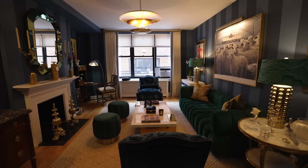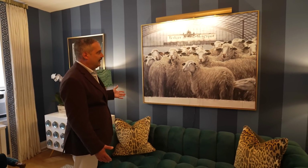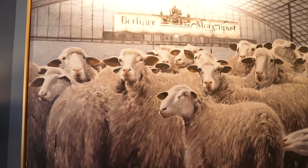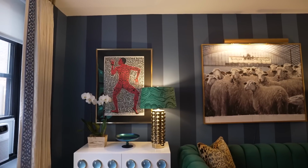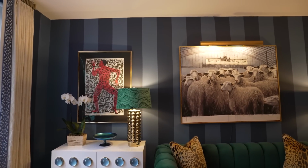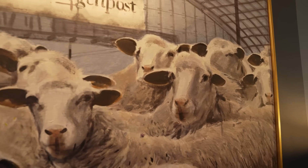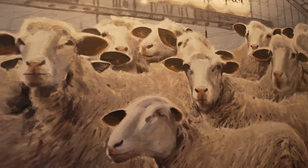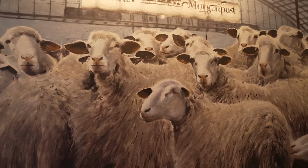So the centerpiece of the room really is this work by Gonzalez de la Calle, and it's a work that I found in India many years ago at the Delhi International Art Fair, and I fell in love with it. I've always loved sheep ever since I was a small boy in Williamsburg, visiting the flocks there, and there's a great sort of feeling of peace and innocence in this painting. And there's some other themes too that I found very personal and evocative. I find him to be a very talented artist, and I've enjoyed following his work since 2016.